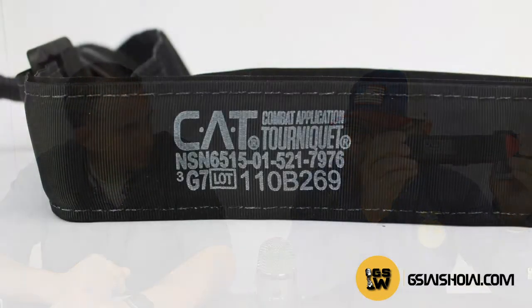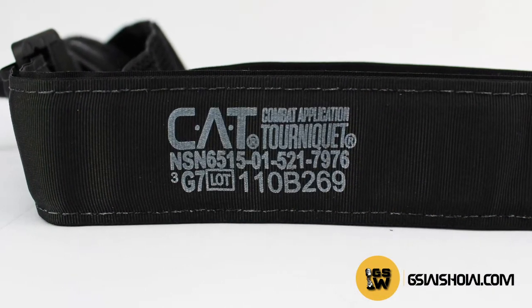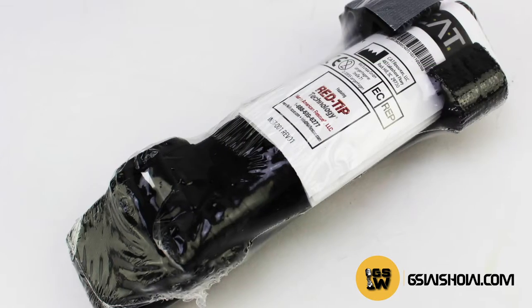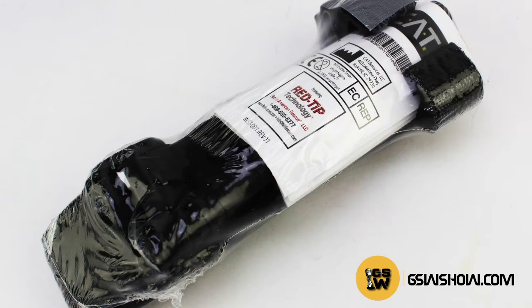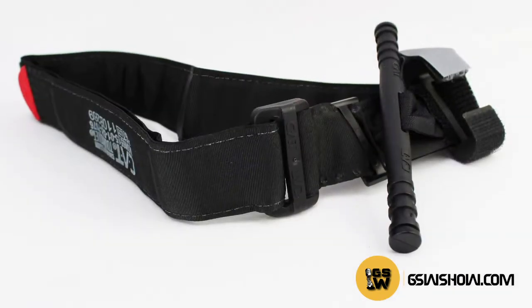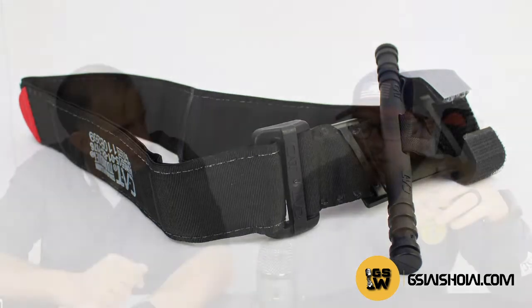So the first one that we've got is we're going to start carrying CAT tourniquets. This is pretty much the gold standard of tourniquet. I am a very firm believer that if you are carrying a gun, you need to have some idea of how to... The odds of going into a gunfight and you leaving unscathed are fairly slim. Or someone leaving unscathed. Yeah, exactly. Especially with all the mass shootings that have been happening.